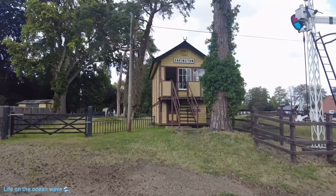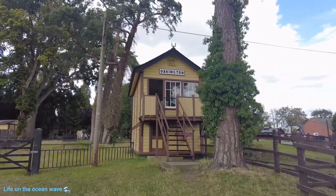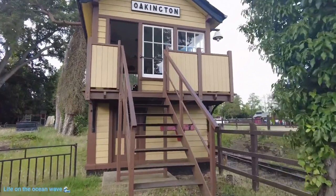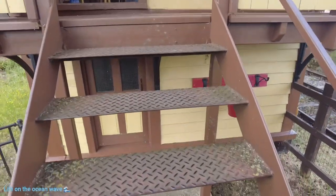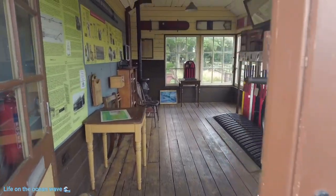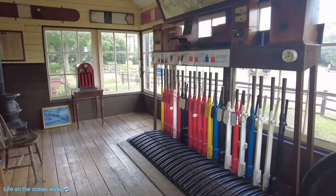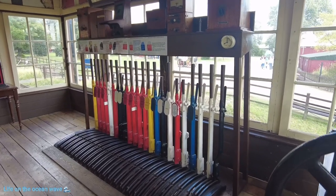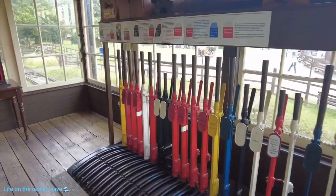I'm going to take you into a signal box now. This is Oakington. Oh, cool, look at this. Hey, Leon will love this. He said, are you the old signal box back in the day? Yeah, Leon would love this, mate.